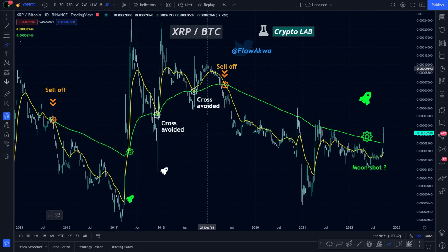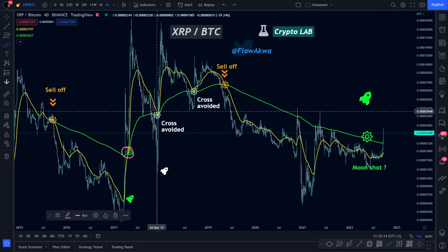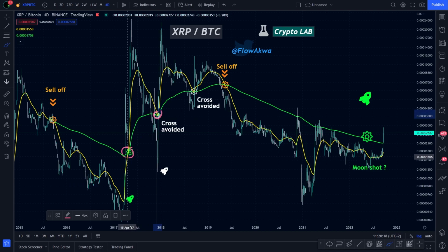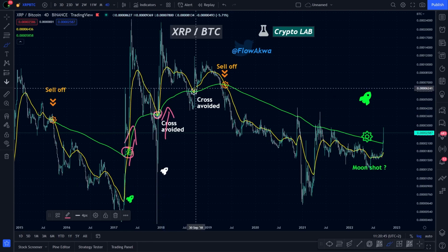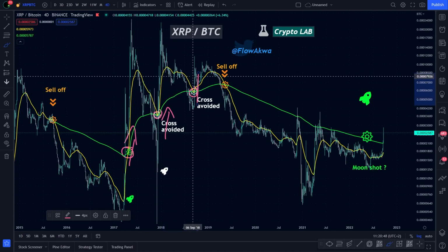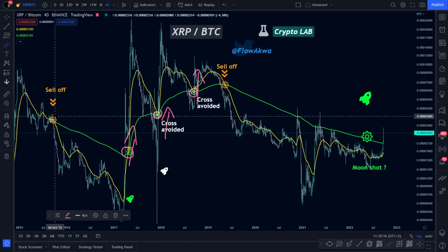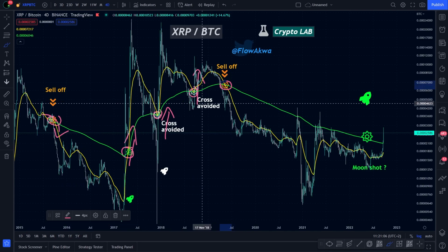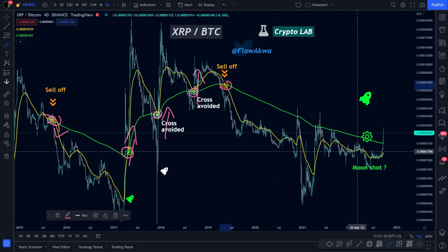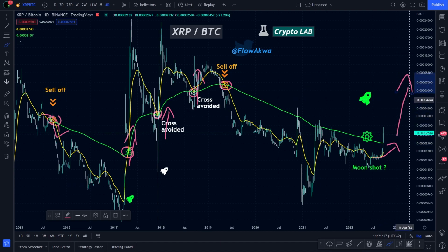It's a very, very rare signal, I agree, because as you can see, we had it once in the past, then we avoided the cross and it was a second moonshot, because here, of course, we had a legendary moonshot against Bitcoin. Here again, a second moonshot, and here it was a little one, but it was also a moonshot. So we have 3 signals for the moonshots. And for the sell-off, we have one here with the yellow line crossing below the green line and one here, okay? So we have 2 sell-offs and 3 moonshots. And right now we are still waiting for the yellow line to cross above the green line. And this will trigger a moonshot for XRP.